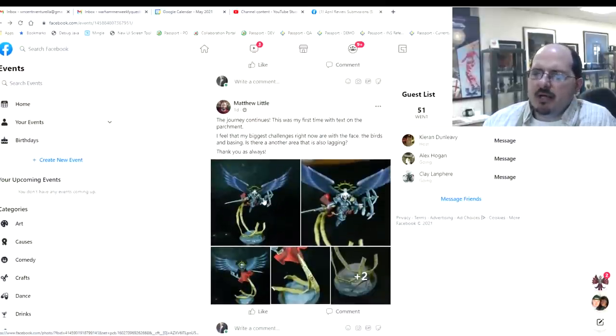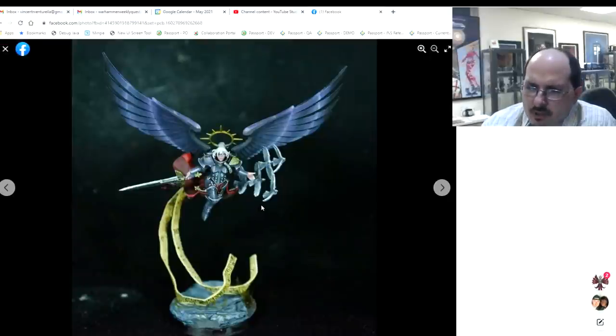All right, next up, Matthew. Journey continues, first time with text on the parchment. I feel like my biggest challenges right now are the face, the birds, and the basing. I agree with those points. I like the wings came out nice.